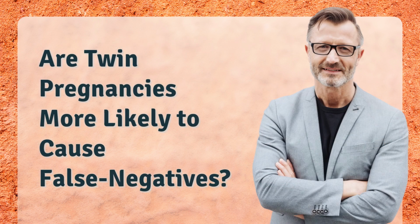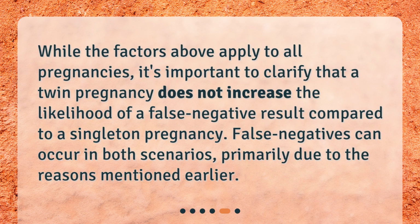Are twin pregnancies more likely to cause false negatives? While the factors above apply to all pregnancies, it's important to clarify that a twin pregnancy does not increase the likelihood of a false negative result compared to a singleton pregnancy. False negatives can occur in both scenarios, primarily due to the reasons mentioned earlier.